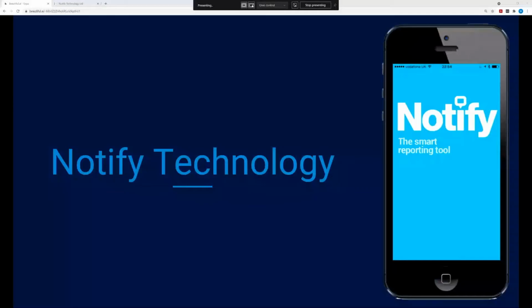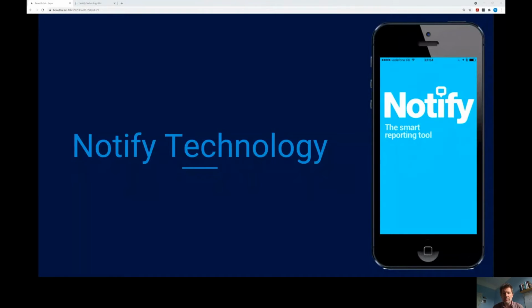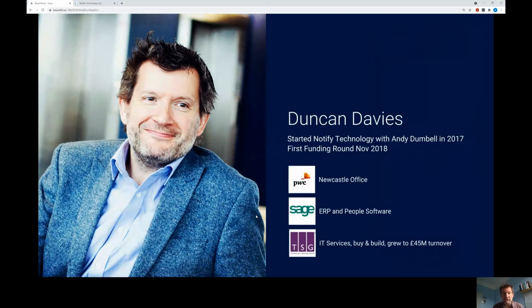So I'm going to firstly share my screen, see if we can get that bit working first. That'll be the first success. So I'm hoping that you can now see my screen. So I'll quickly introduce myself. And after the session, after this recording, I'll be around for any Q&A, any questions that you've got about our software or about our business.